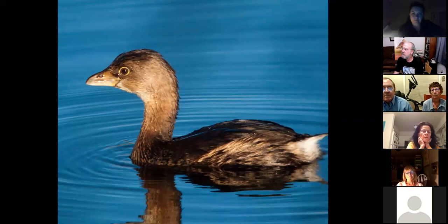Next slide. Horned grebe in non-breeding plumage. This guy was right there off of the freeway, off of 44, where the walk is, where the ponds are.